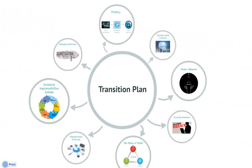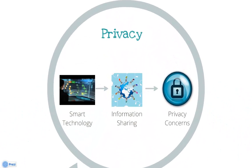Now you may be asking yourselves, where does Cisco go from here? Our team has addressed this question by developing a preliminary transition plan that touches on the various areas that Cisco will need to do further research on in order for smart building technology to be implemented.